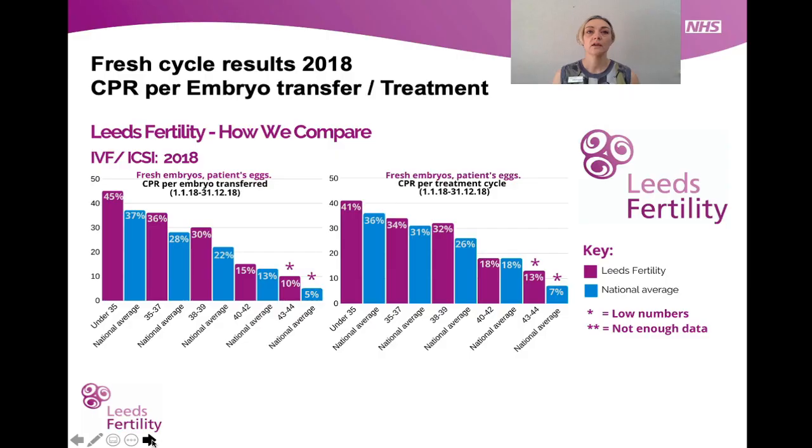Chapter 4 covers our success rates and the complications and risks of IVF treatment. So, starting with success rates.